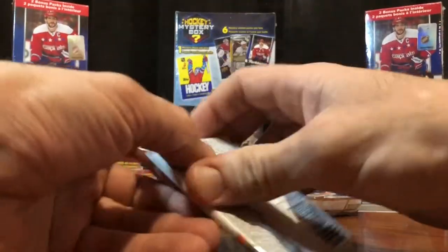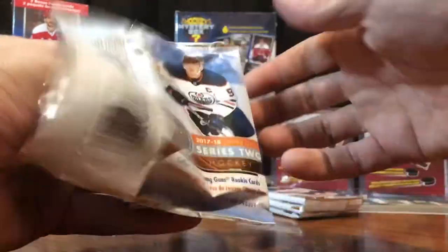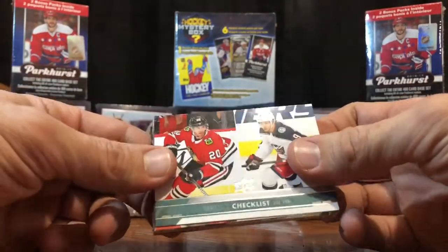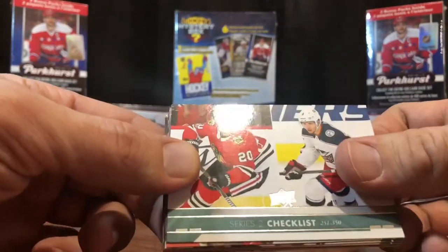Pack number five. Break it down, boys. Could get a last name in here too, a jersey card. Never got a jersey card or anything like that. Patch ending in a long time. Let's get an autograph or something, boss. Let's pull something out of something crazy. What's the best Young Gun you can get in this series too, anyway? I'm not sure. There's a checklist, boss. It's decent. I like it. Series 2 checklist.